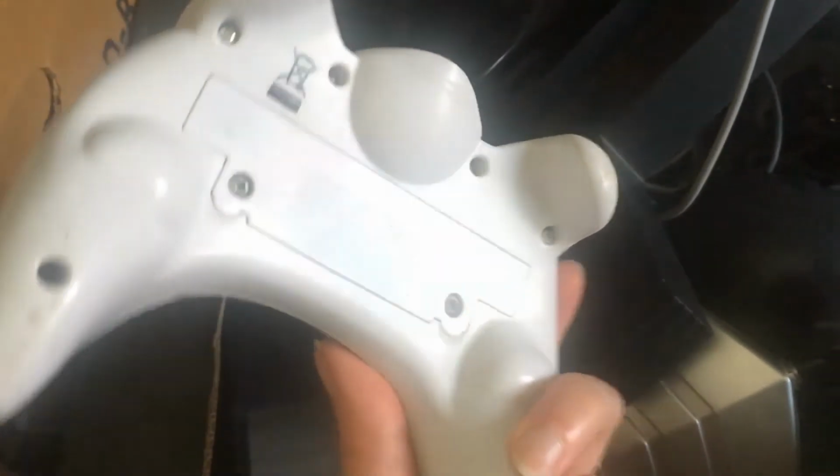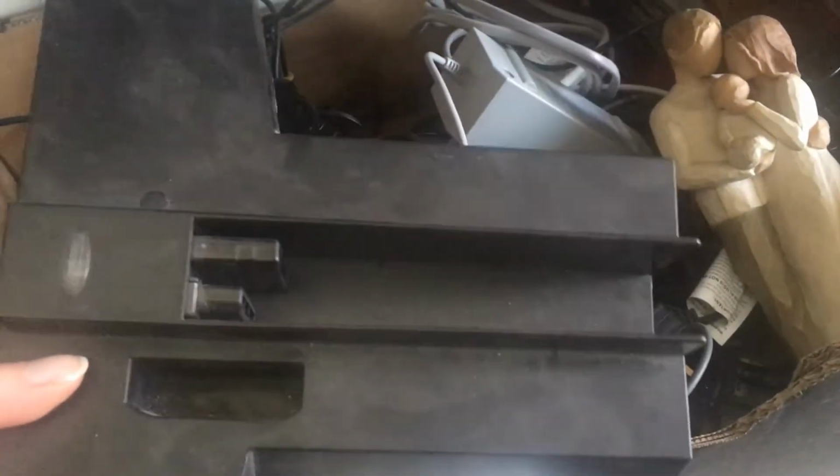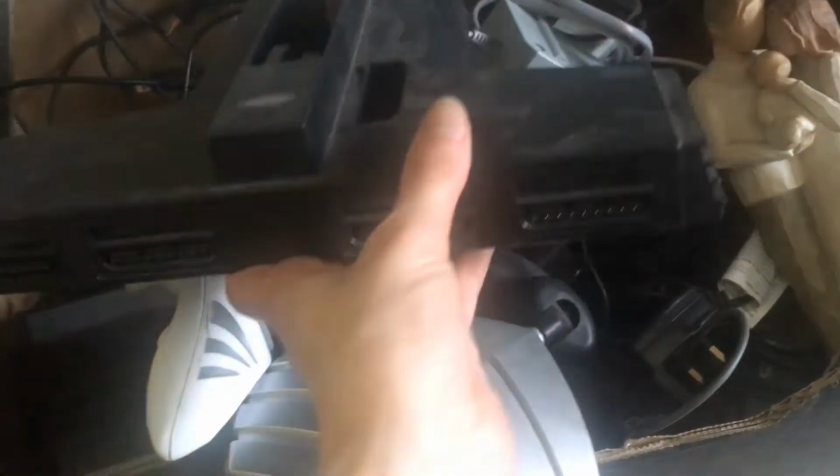Here's a very strange looking controller. A lot of this stuff here I have absolutely no idea what it is whatsoever, but I did see this cool PlayStation 2 stand, which was also a multi-tap adapter, which seemed really awesome, but it was a bit too big for me to pick up at the time, so I left it.